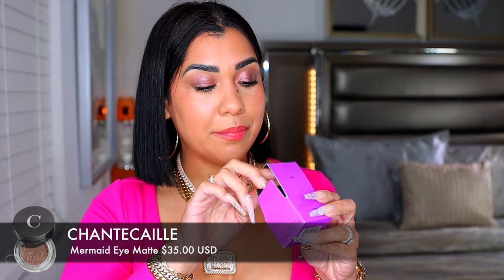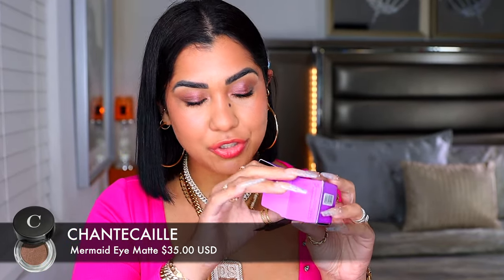I have this mermaid eye matte. I haven't tried this yet, but it's supposed to be a long-lasting, velvety matte eyeshadow. And I love the little packaging, super, super cute. And this is the shade Sylvia. The products that I haven't tried is because they sent it to me not so long ago, and I was waiting to do a whole full Chantecaille video. And this is supposed to smooth and contour your lid. Damn, the formulation feels really, really creamy.